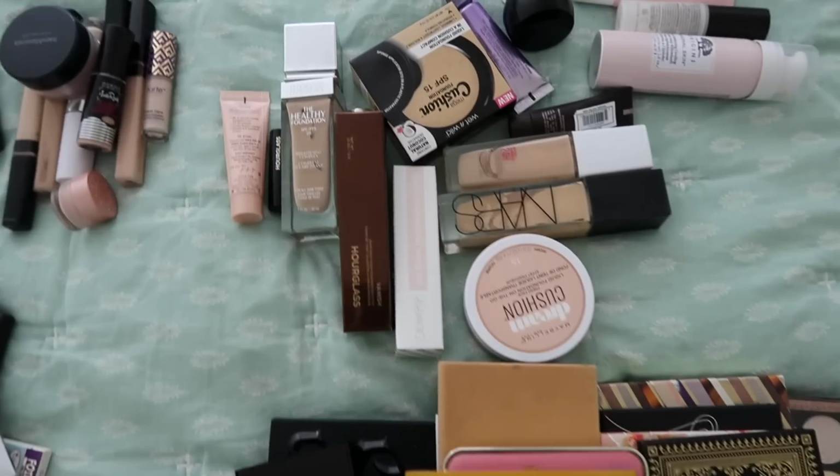So out of 20 products, I ended up getting rid of 8. So that's almost half. That's really good. That's a good start. All right, moving on to foundations and powders.